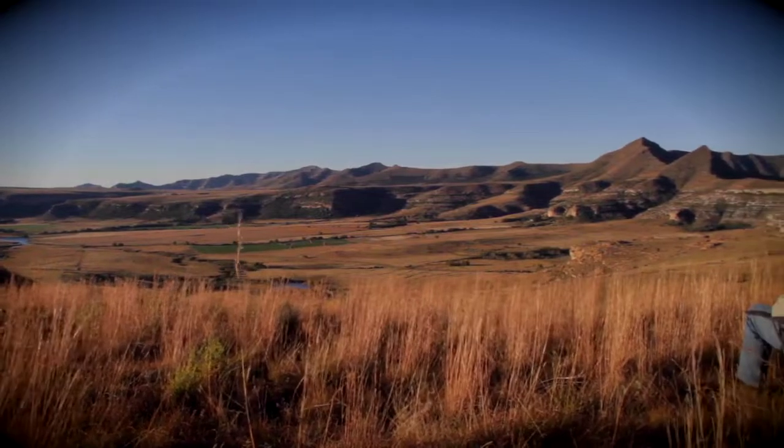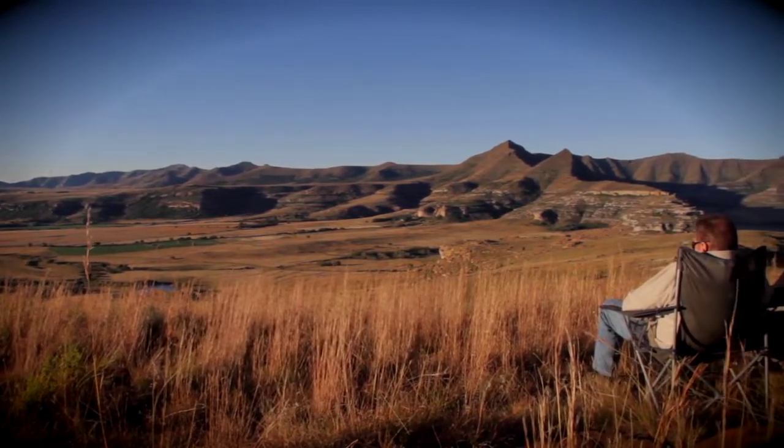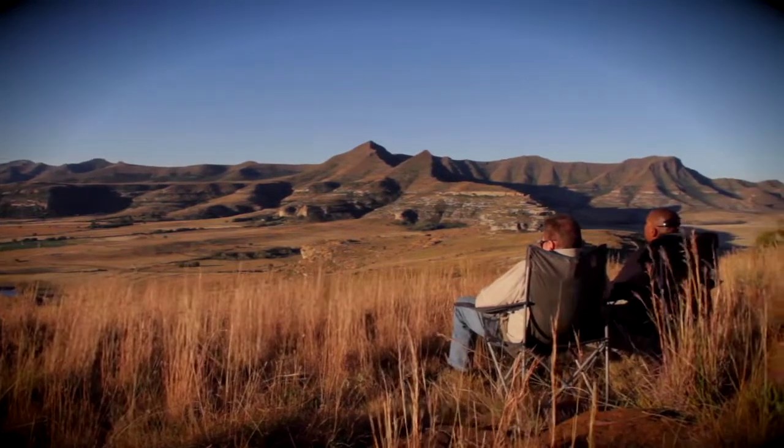This was it. The Landy had brought us all the way to the top of the mountain. It had brought us to what I wanted to show Mr. T all along, the view.